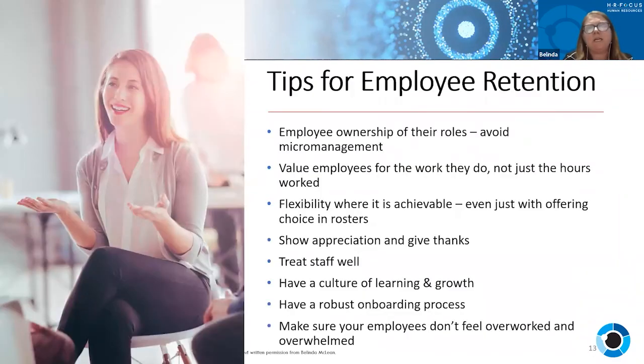So tips for employee retention, I think employee ownership of their roles and avoiding micromanagement. The amount of times I've had people in my career tell me that they don't like being micromanaged. I haven't yet had anyone tell me they like it, which is probably something we all could take note of. Value employees for the work they do, not just the hours they worked. Flexibility where it's achievable, even when just offering choice of rosters.